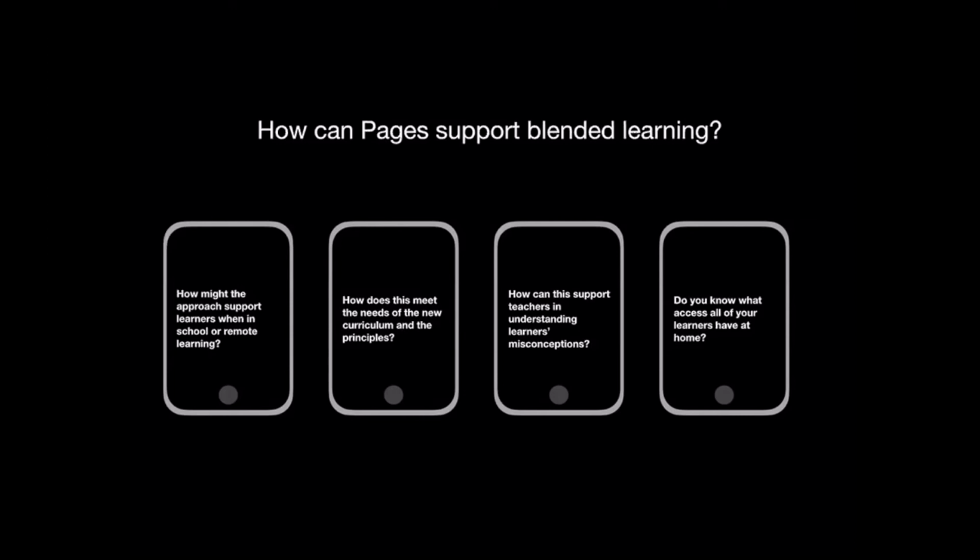I suppose the one thing that you may or may not know, and I'm sure you do, is how they access that in terms of through the Wi-Fi. But definitely some things to consider going forward.